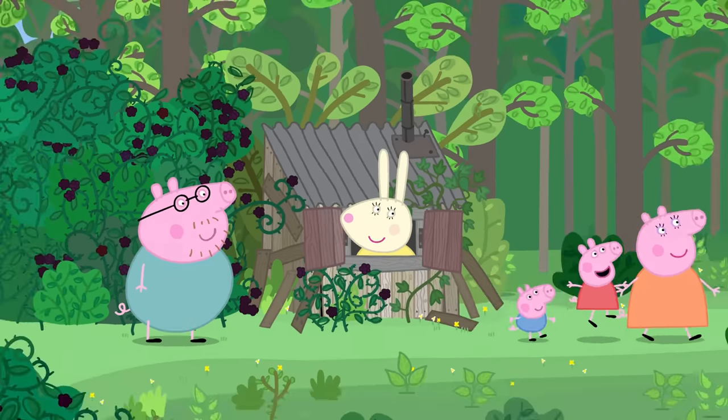Traffic jam. Granny Pig and Grandpa Pig are making lunch for Peppa and her family. I've dug up some more potatoes. Oh, Grandpa, we've already got plenty of potatoes. You can never have too many potatoes. OK, but get the potatoes in the oven. The others will be here soon. Oh, we've plenty of time. It's only 11 o'clock.